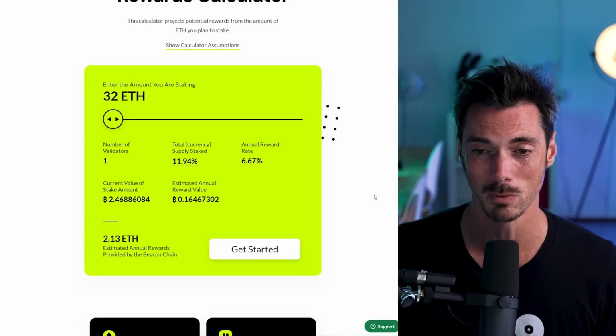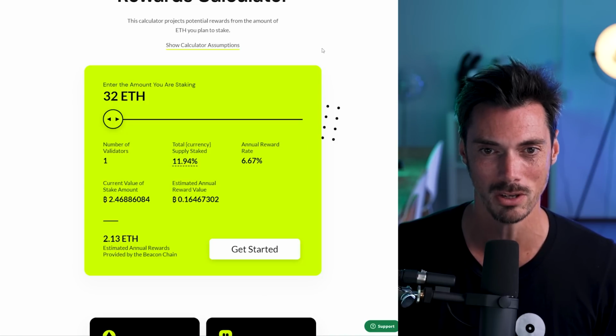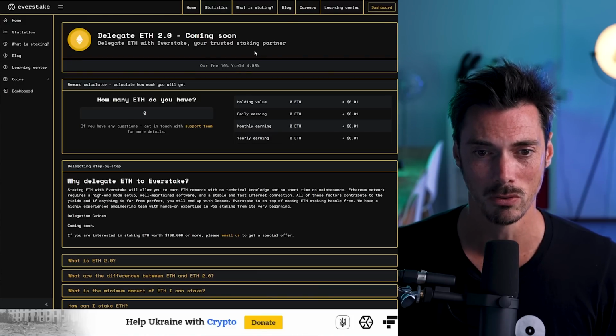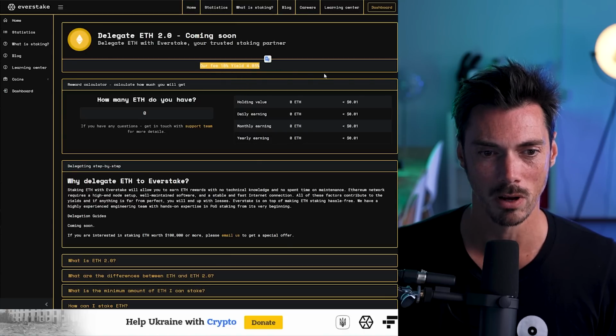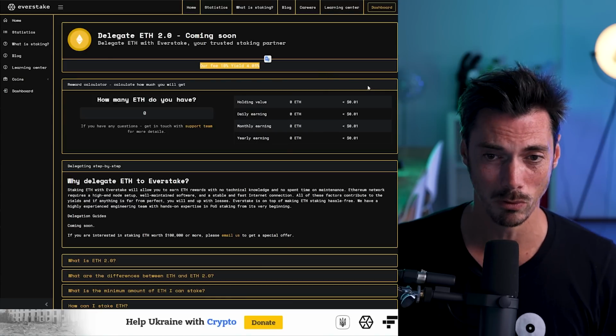Historically, that has been the best way to earn from staking. It's very much a seasonal adventure. Here's Everstake. We're going to be able to delegate ETH 2.0, and that's coming soon. So we're not seeing anything yet, but here's the important bit. Our fee, 10%, the yield, 4.05%.